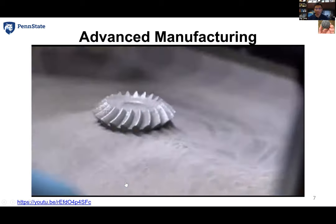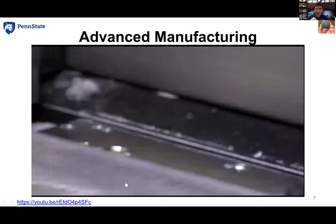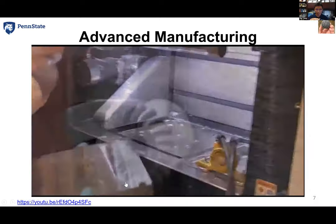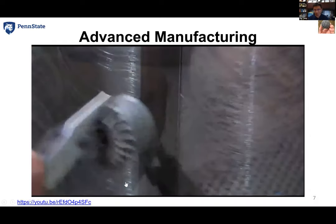This is a laser powder bed fusion process. Once this is done, you sweep the powder off the bed, and then you can get the final part out. So this is 3D printing. And this video is a brief version that is available at this YouTube link if you are interested.